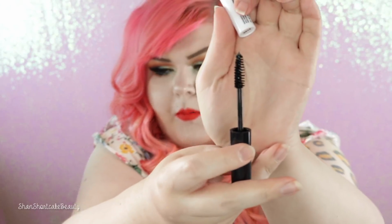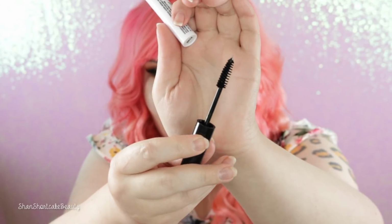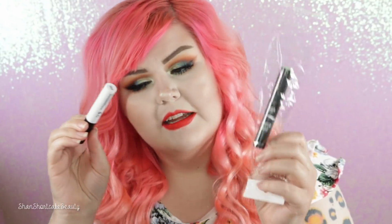Again, AOA Studio. Pretty much everything I got was from AOA Studio. Oh, it's black. So it's a black lash primer. That's awesome. Pre-lash, and this is the Hyper Lash.